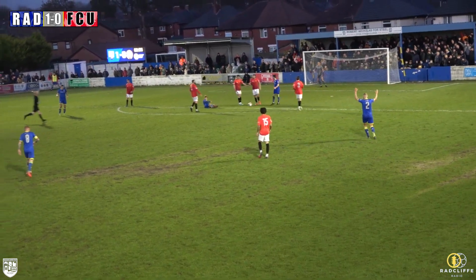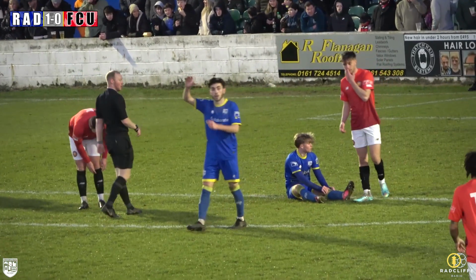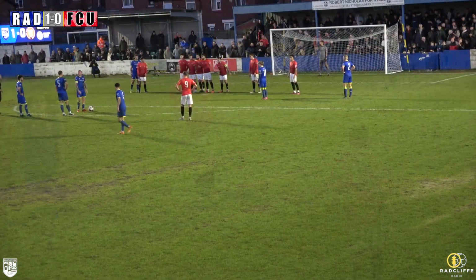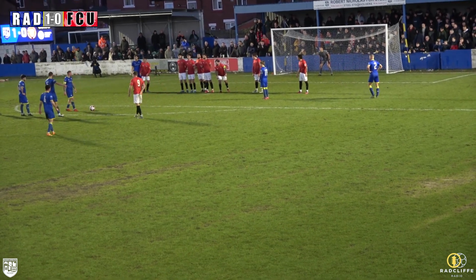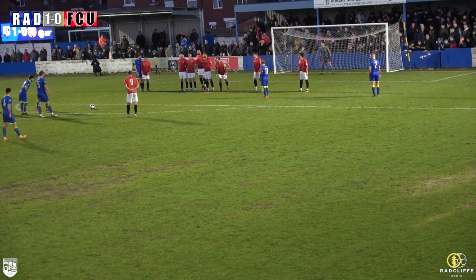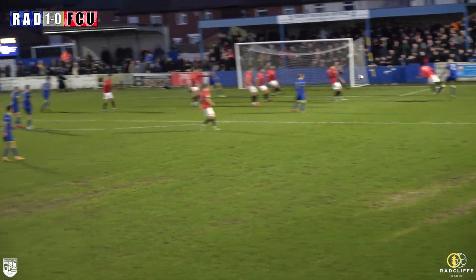Vaughan goes down in a heap, and the referee's awarded a free kick from the edge of the area here. This is a brilliant position for a free kick. It looks like it's going to be a training ground routine between the three of them. We're yet to see which one it is, but it's Luke Navarro who steps over it. It's a great save by the goalkeeper. Parries it to Jake Thompson.